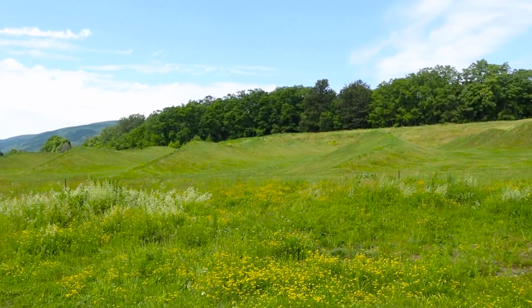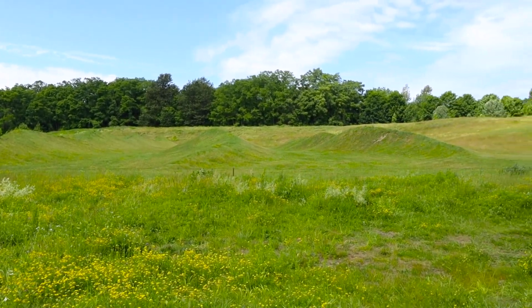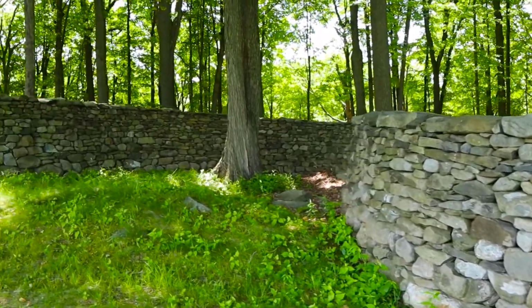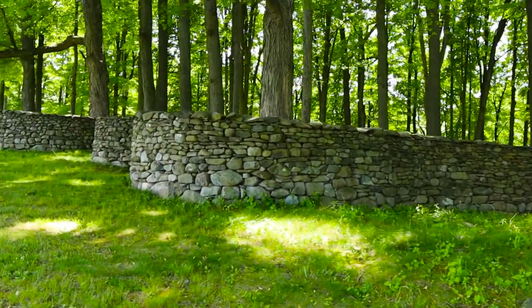So these wave-like hills behind me, you're allowed to walk on from the 15th to the end of the month, but it's not currently the 15th of June yet, so we can't walk on them. But how cool is that? You also aren't allowed to walk on the peaks, just in between, so you can preserve them, but that's really interesting. They snaked them around the trees. They just didn't want to build a straight one. Took the extra step.